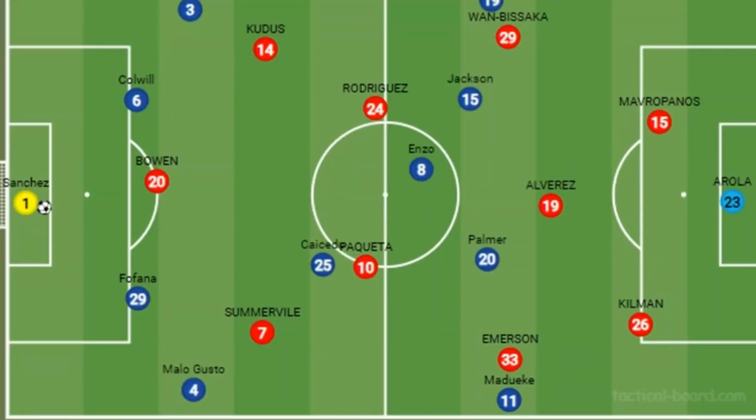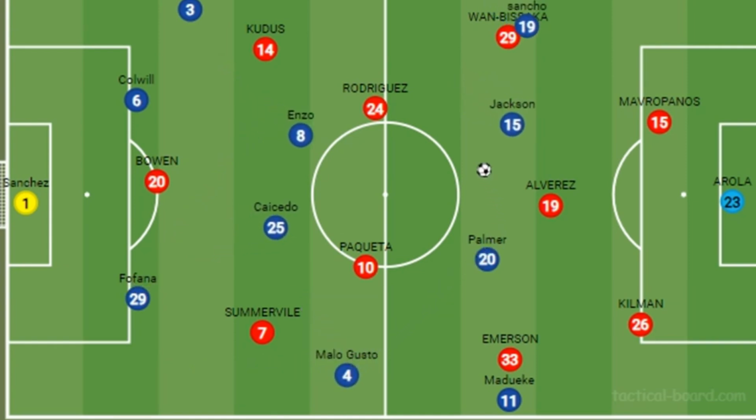In possession, Maresca's Chelsea typically adopt a strategy of building play from the back, aiming to progress through the thirds in a controlled and methodical manner. However, Brighton's aggressive high-pressing system forced Chelsea to make slight tactical adjustments to their usual approach.